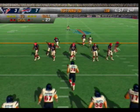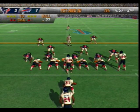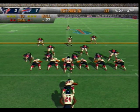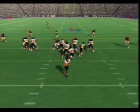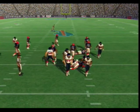Houston will start the drive at the 27-yard line. First and 10. The Bills line up in a 4-3. Hand it off to the back. Sims is there on the stop at the 31.